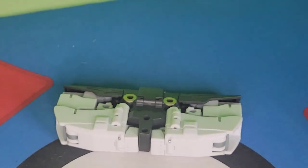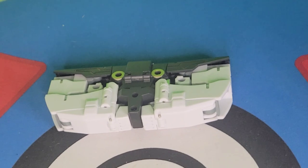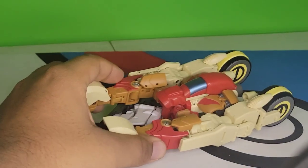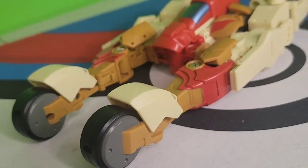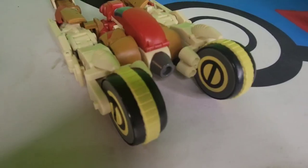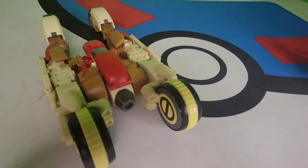I mean, it's clean, I guess, but this is not why people buy this. They buy it for Chrome Dome, and they use him as an accessory. But at the end of the day, if you want vehicle modes, this is the main reason you want this set. This vehicle mode for Chrome Dome is so cool, and it's very, very accurate to the source material. Just don't try to roll it.